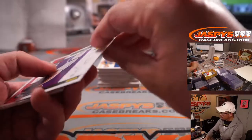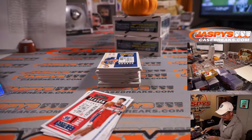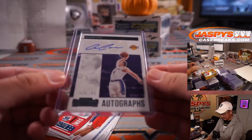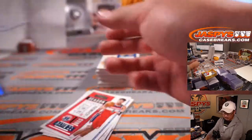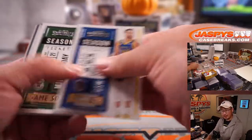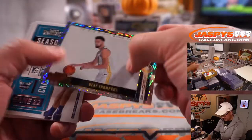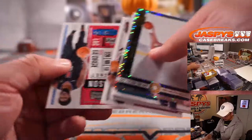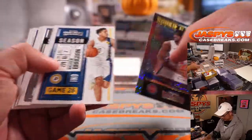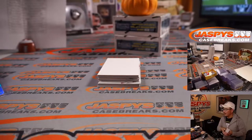And we've got an Alex Caruso, 34 out of 149. Lakers auto going to Kerry. Gonna miss Alex Caruso. I think he's in Chicago with Lonzo, I think.